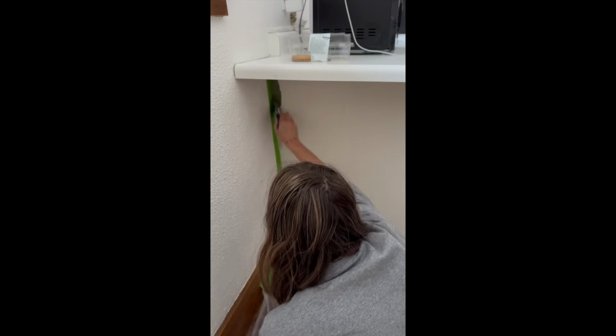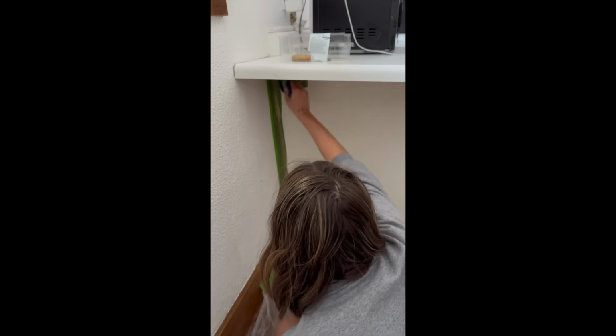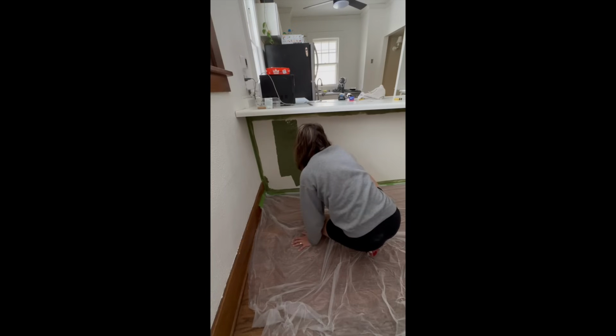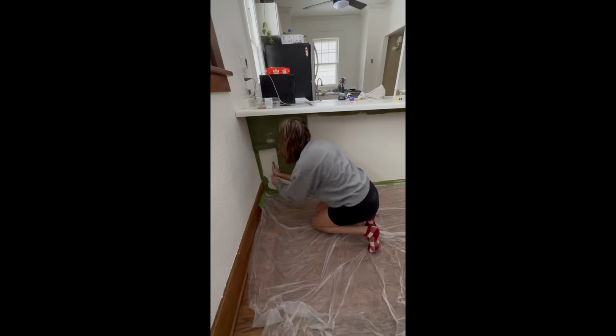Future plans for the kitchen would be to change the countertops to quartz countertops, exchange our refrigerator, and I would love to add an accent wall. I'm thinking stone. I think that would be so pretty, and I'd love to start that project.